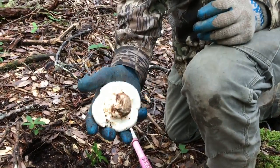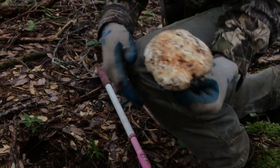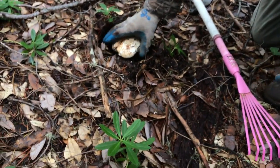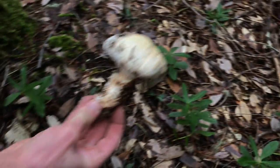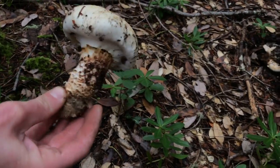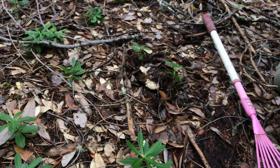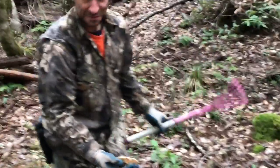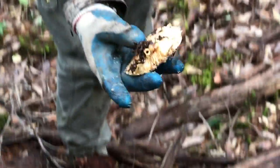Just a thing of beauty. Hiding out right here in the leaf litter. Camouflaged all up. I can't even tell. Okay. Oh, I found one. Yeah, here. That's what happens when they get old.